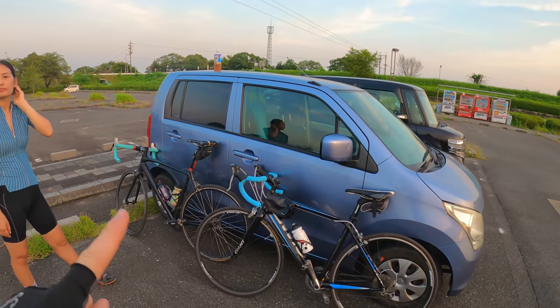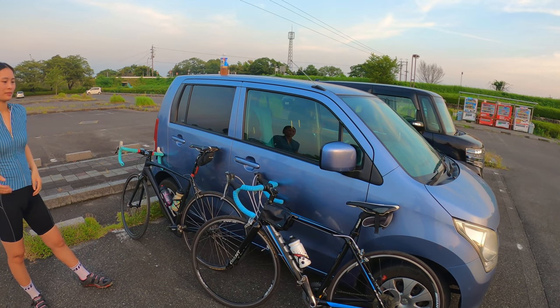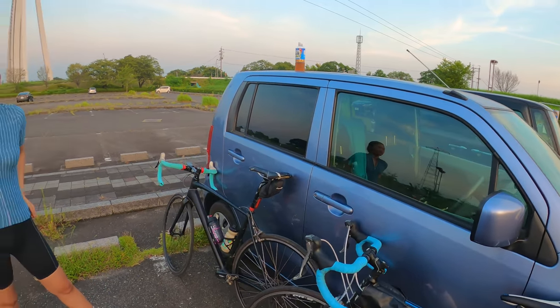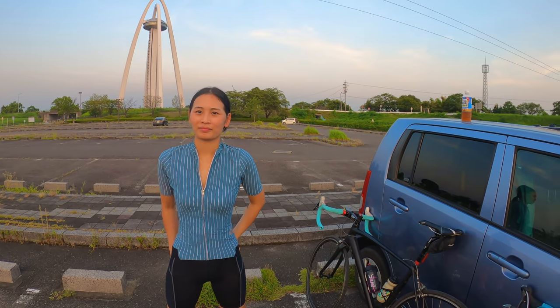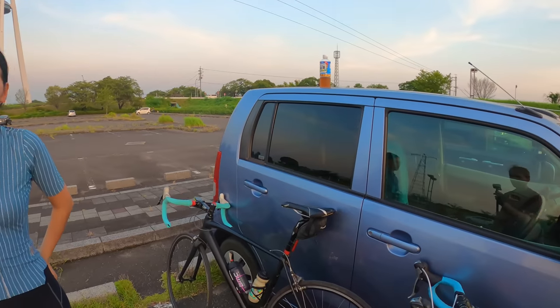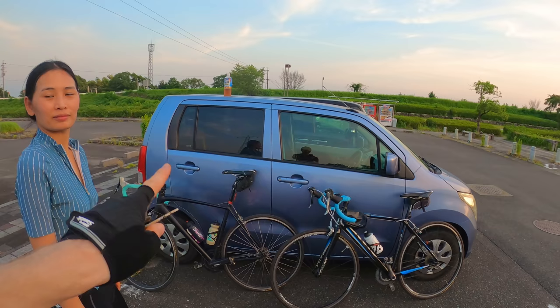This is actually our first ride fitting both of our bikes in the car and going out and bringing our bikes to a cycling course and going for a ride. So we just finished our ride, and now we gotta load our bikes back up in the car, and we wanted to show you guys the process and show you guys how our bikes actually fit in the car. Can our bikes actually fit in the car?